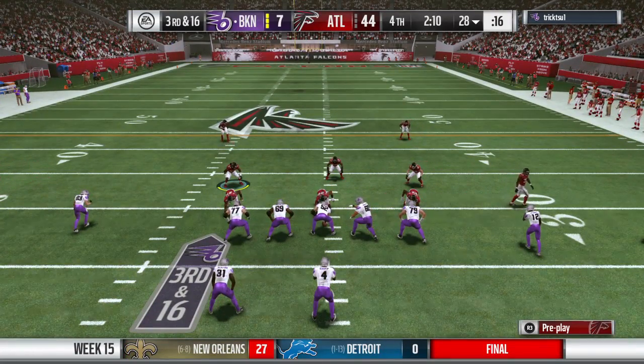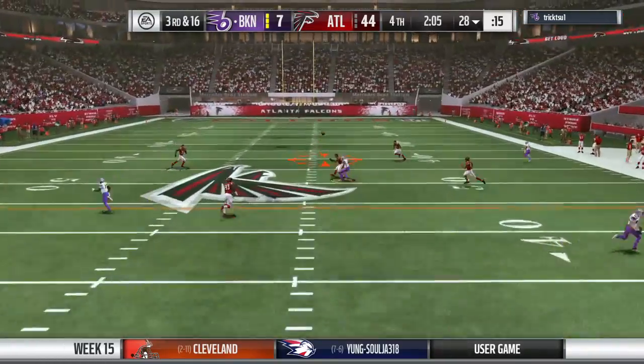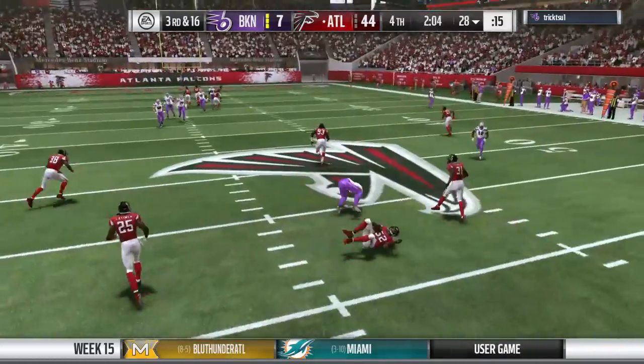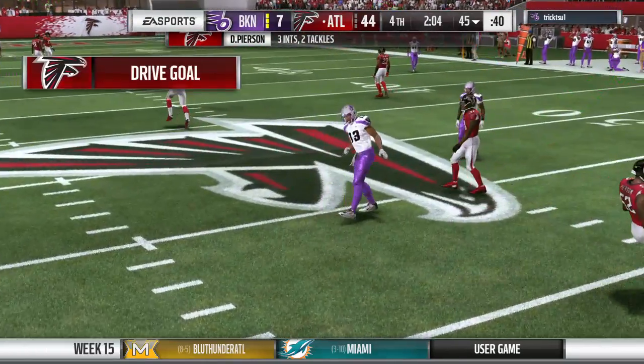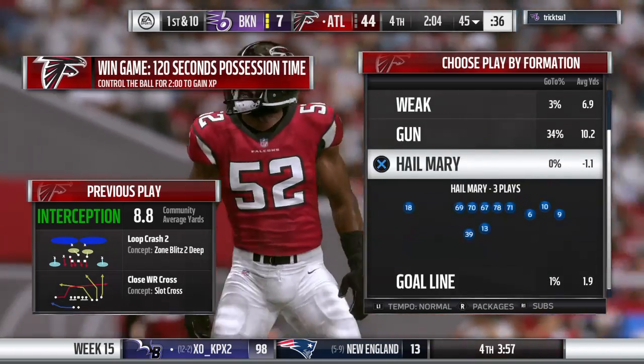Here we go. 38. From the shotgun, he'll look to throw. And now here is another interception. A great read, and it's picked off. And his crew will take over at their own 45-yard line.